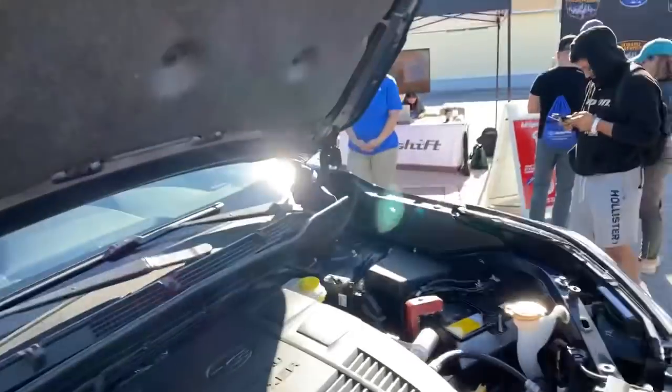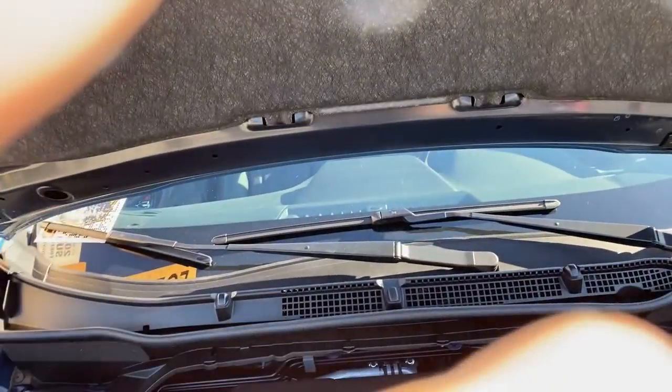Anybody have any questions? Let's close this up as awkwardly as we can. Okay, and that's our quick little look at the new 2022 Subaru Forester Wilderness. Let's go ahead and lock it up.